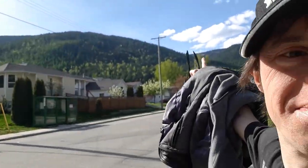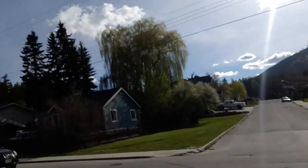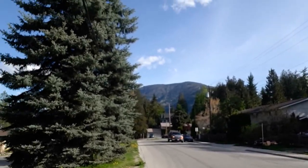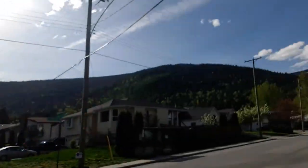Besides, there's the majestic mountains that you see way up top there. Look at how big those mountains are. And up there too. So as it is, we live in a mountainous region. Just wanted to let you guys know about that. This way it gives you a chance to see the beauty of Nelson, BC.